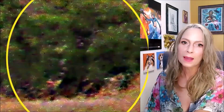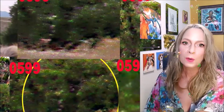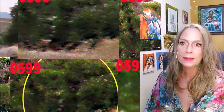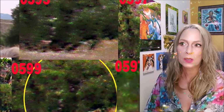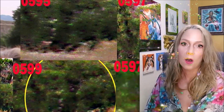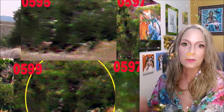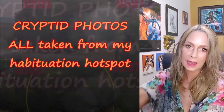I really need to go back and take a picture of it now and see what I see. So I need to get back there. That picture made me think of another cryptid picture that I took in the same riverbed. And then I just decided to pull out all the pictures that I've ever taken of cryptids in this riverbed. They're all from this same location.